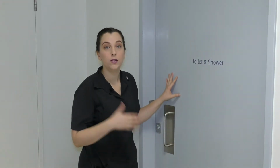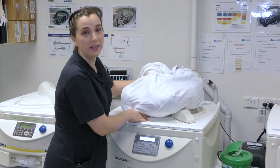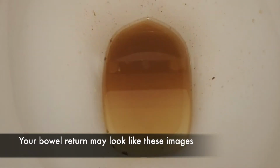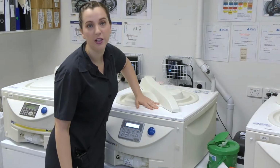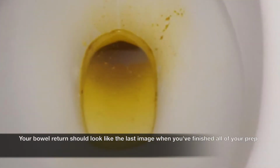Make sure when you start drinking the Glycoprep that you're close to a toilet, because once you start drinking, you will have frequent loose bowel motions for the duration of your prep, and you will be needing a loo close by. Preparing your bowel for a colonoscopy is like doing the laundry. Think of day 1 as a wash cycle. Your bowel return may look like these images. The bowel prep that you take on the day of your procedure is the rinse cycle. Your bowel return should look like the last image when you've finished all of your prep.